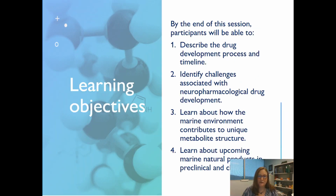The talk is titled Preclinical Evaluation of Marine Natural Products for Neuroscience Drug Discovery. By the end of this talk, participants will be able to describe the drug development process and timeline, identify challenges associated with neuropharmacological drug development, learn about how the marine environment contributes to unique metabolite structure, and learn about upcoming marine natural products in preclinical and clinical use.